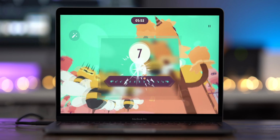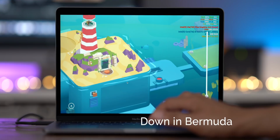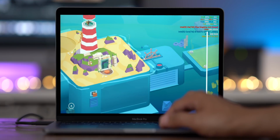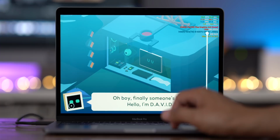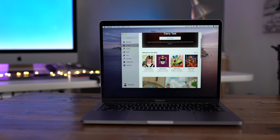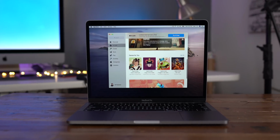And keep in mind that these games won't just be limited to the Mac. These are going to be playable across all of the Apple Arcade compatible hardware. So that means that you're going to be able to play these games and pick up right where you left off, thanks to iCloud syncing on your iPad, on your iPhone, on your Apple TV. So ladies and gentlemen, let's go ahead and step through the initial early access Apple Arcade experience right now.